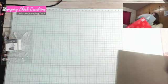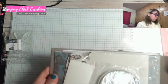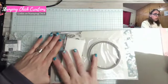I'm just going to tip this out. I'm just going to put that on the floor for right now. And then it comes cellophaned like this, okay? Completely cellophane, all protected. It gives you everything you need.